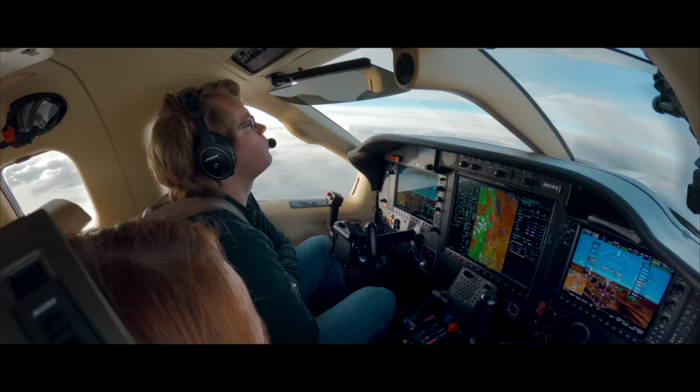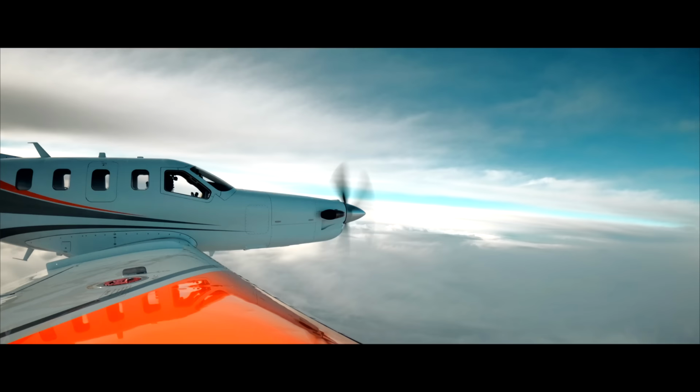Okay, through 18, we go to 992. Looks like we might be back in this for just a second up ahead, and then we should be on top from there. We can close the inertial separator and get even a little bit more out of this.